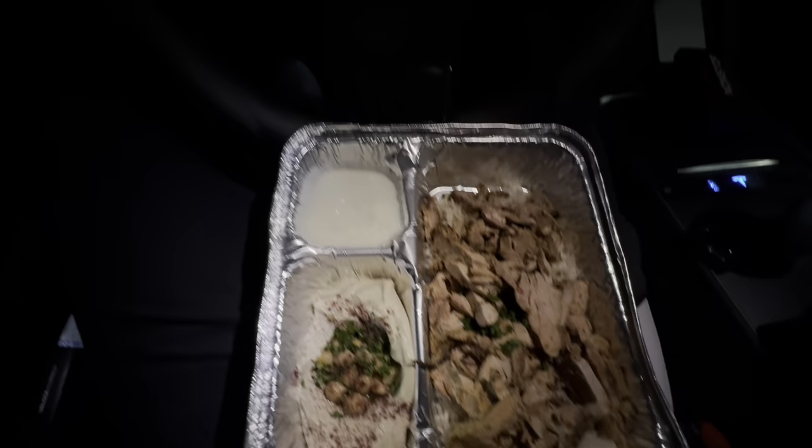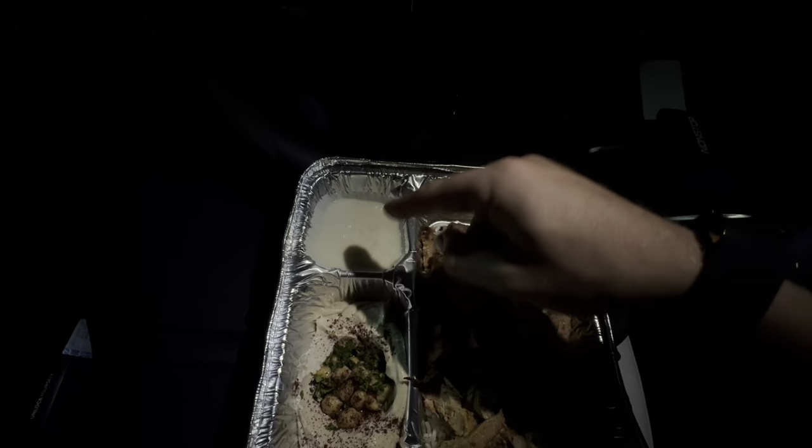But check this out. This is called Charcoal American Grill, or Mediterranean Grill, I believe. It's definitely Mediterranean, but check this plate out, guys. You got the rice underneath. Bam! Chicken, hummus. This is some kind of charcoal sauce. It's kind of like a garlicky sauce.